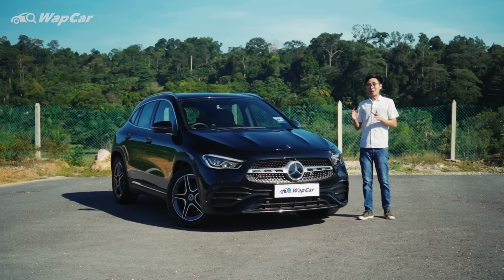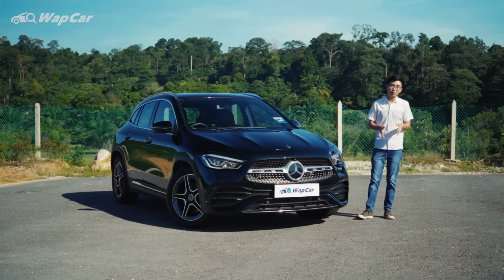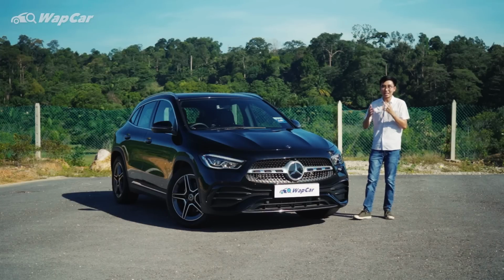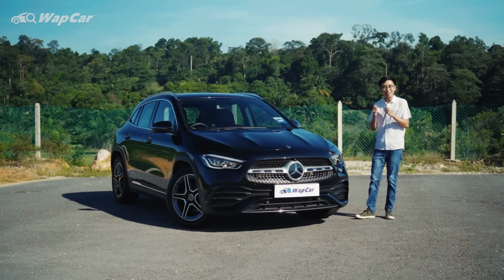Now, one detail that I absolutely love on this GLA is that despite being the smallest SUV in Mercedes-Benz lineup, the LED daytime running lights arrangement is similar to what you get in a GLC, the top and lower section here. I think this is a very neat little detail that ties in the entire SUV product family lineup.